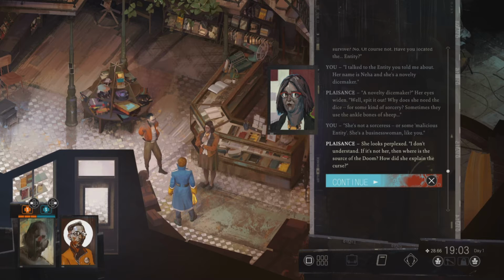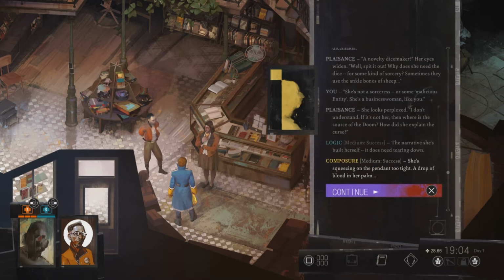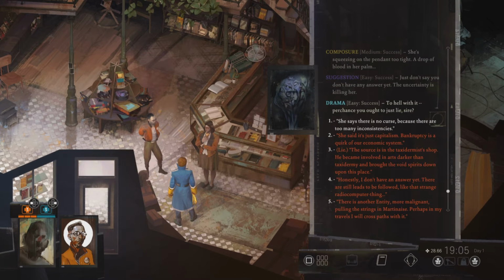I don't understand. If it's not her, then where is the source of the doom? How did she explain the curse? The narrative she's built herself, it does need tearing down. She's squeezing on the pendant too tight. A drop of blood in her palm. Just don't say you don't have any answer yet. The uncertainty is killing her. To hell with it. Perchance you ought to just lie, sire.